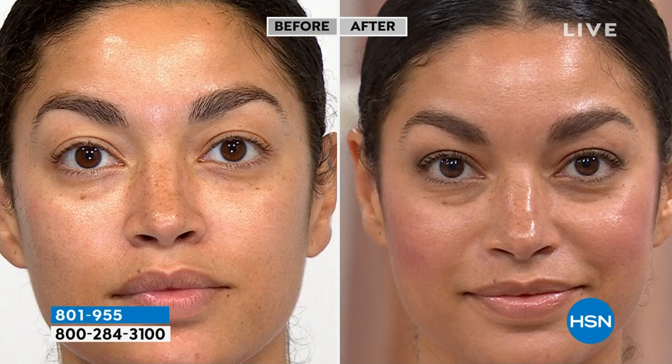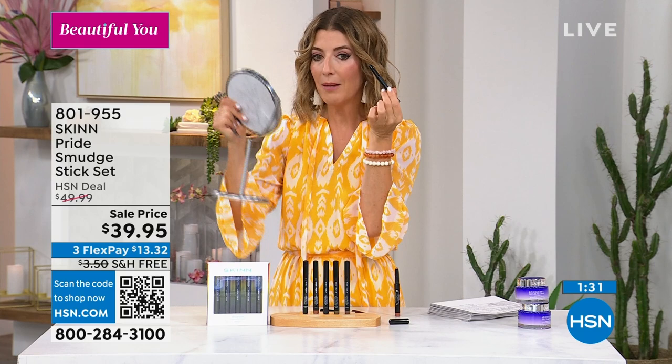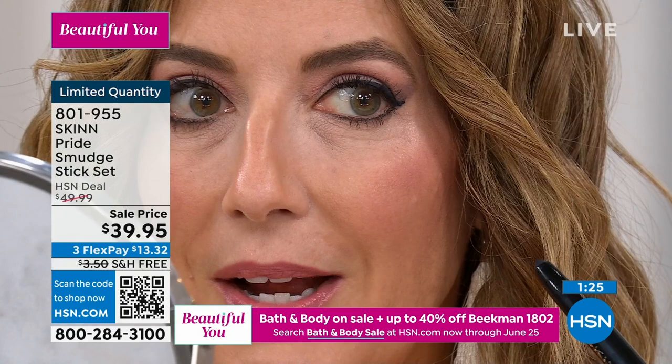Look at our before and afters. They glide on. You're not pulling or tugging. Nothing is poking. Nothing is prodding. I'm going to put on that indigo right on the inner lid. I don't know how close you guys can come. I'll hold up my mirror at the same time, and I'll see if you can capture the difference. So I'm going to look this way. Yeah, perfect. I'm going to go right in here and get it right.